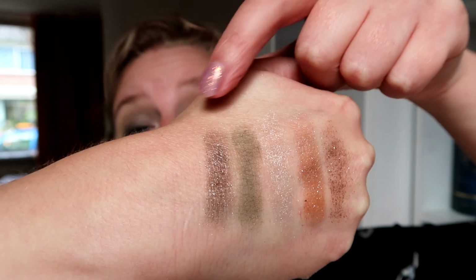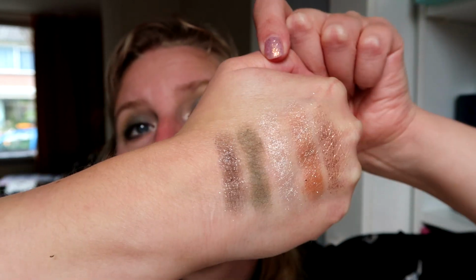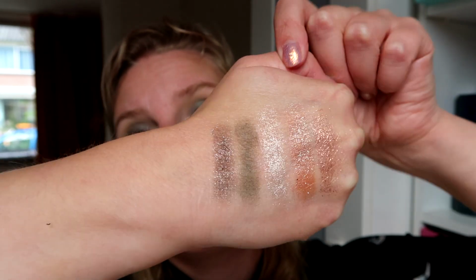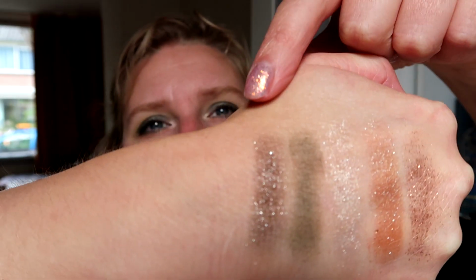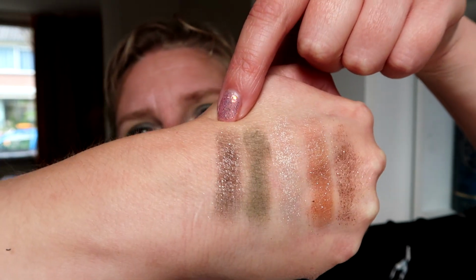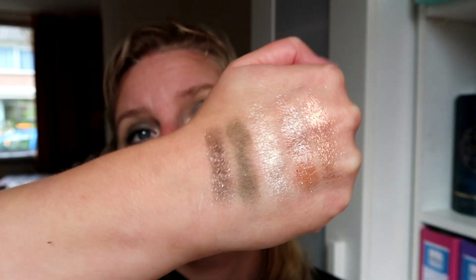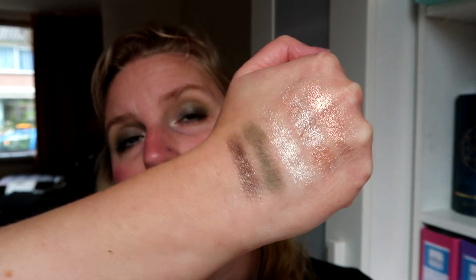And then I swatched the 2 shades from the Lord of the Rings palette that might be the ones that I try to hit pan on. Yeah, like this one, very, very dark, but still shimmery. That's a good fall shadow, but honestly this one is great as well. So these are the shadows that I'm gonna try and hit pan on.